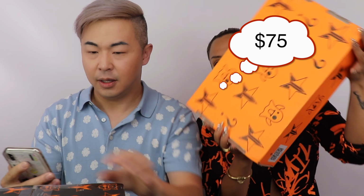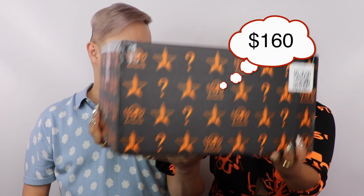This is the smallest box. How much is this one? This one is $40. And then this one is the $75. Here we go. And then I have this big one for $160. Feel how heavy this is? Oh my god, $160. Yeah, it's my first time ordering.